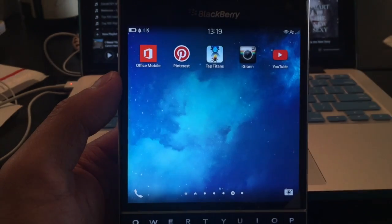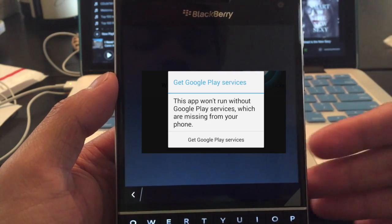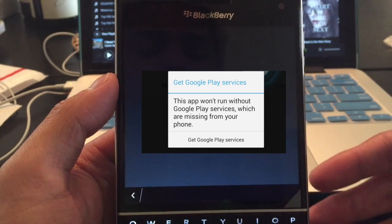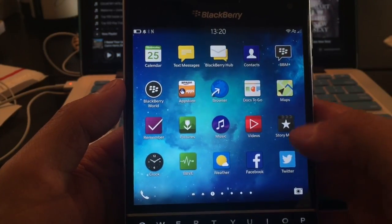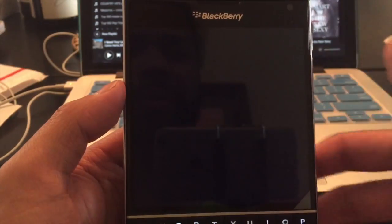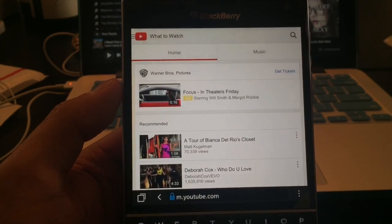You probably won't be able to download all of the applications you want. For example, just a case in point, the YouTube application from Snap will not work because it requires Google Play services, and it won't even launch. We have a YouTube version from the App Store, which is basically just a mobile website, which you don't really need. You can just go to any browser and type in m.youtube.com.